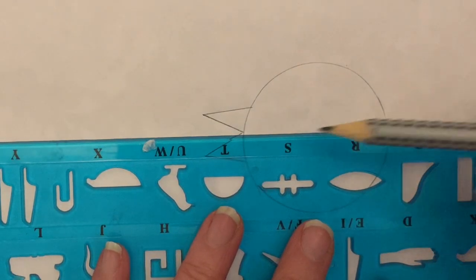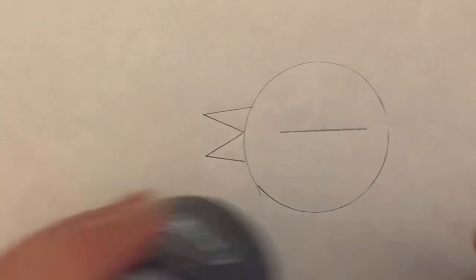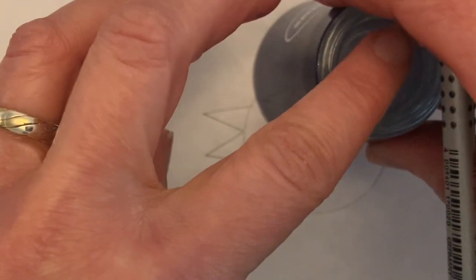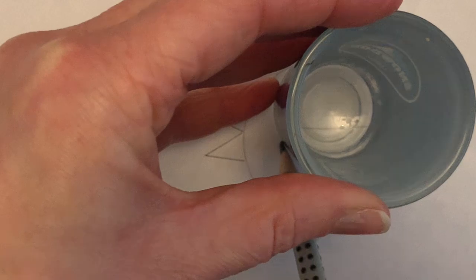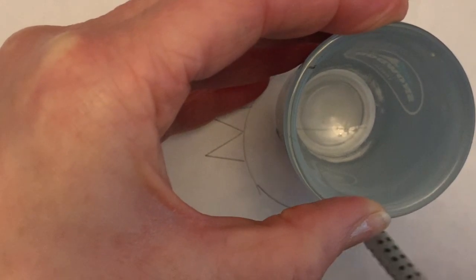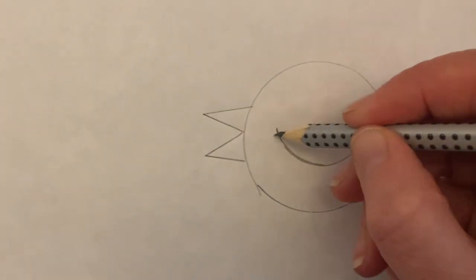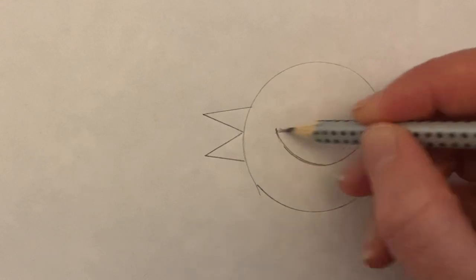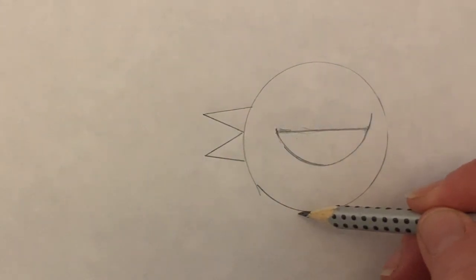Well, I'm going to give it a semicircle here. So I've drawn my straight line and then I'm going to use my circular object and turn it round to make the curved side to my semicircle. Remember, if you don't have these objects, it's okay to sketch them out, just trying your best to make them as accurate as possible.